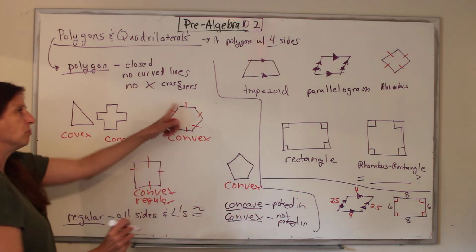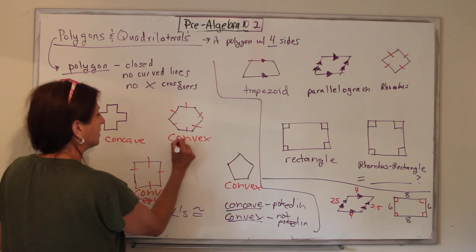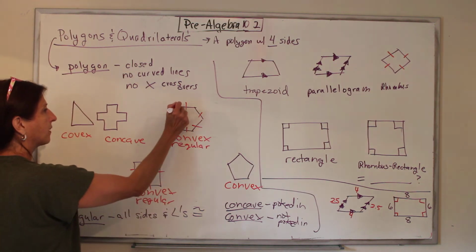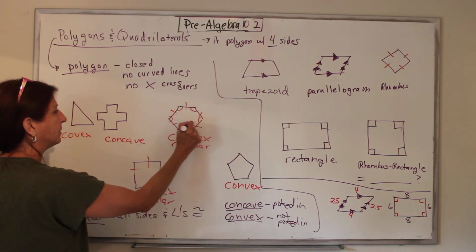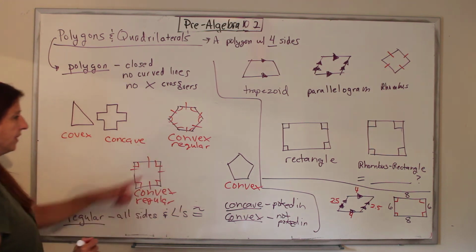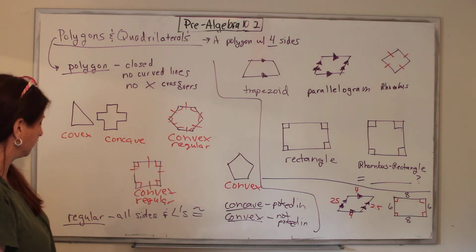If they're regular, you mark all the lines. Marking these lines means that these are the same. So I think that one might be regular too. And then you also mark the angles like this, and that means all the angles are the same. These look like right angles, so I think those are my regular ones. That one looks really long, so I don't think that one's regular.